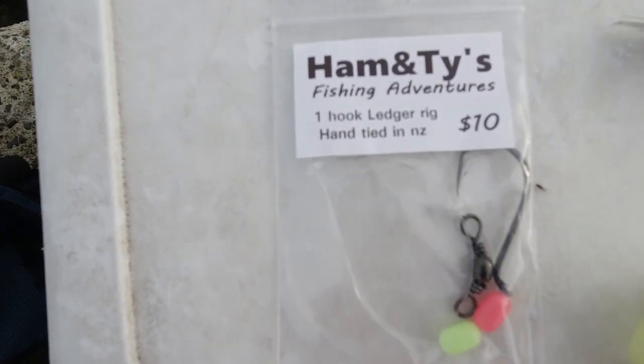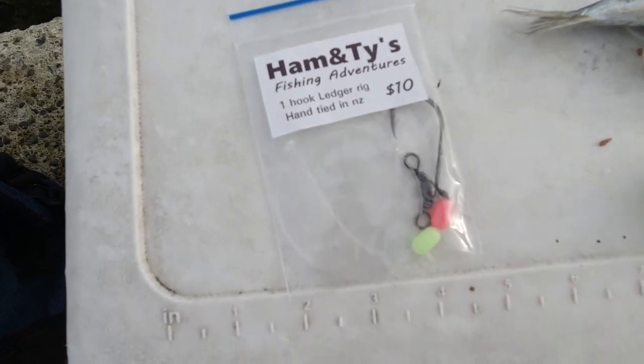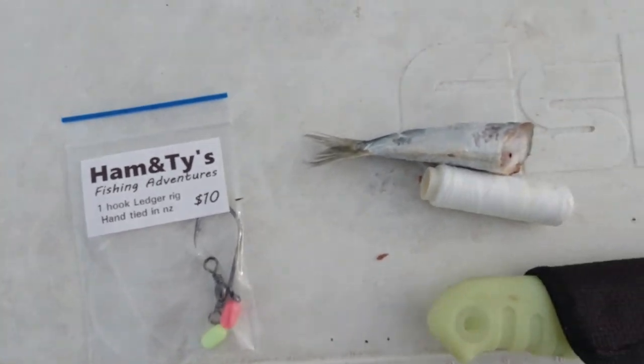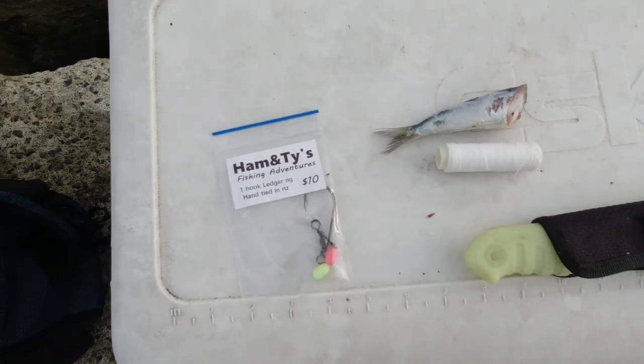Well guys, we've got the one hook ledger rigs. So ledger rigs have the skirts on, the ledger rigs don't. I've got two hooks and one hook ones, size six Barrow hooks. Obviously you can interchange the hooks. And today we're using half pilchards, tied on with a bit of bait buddy. So yeah, bring it on.